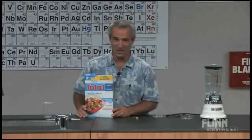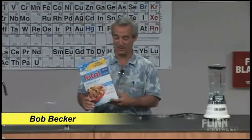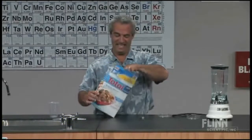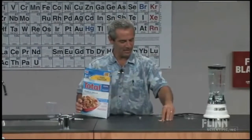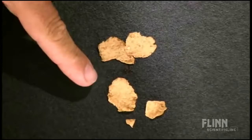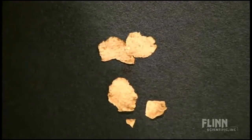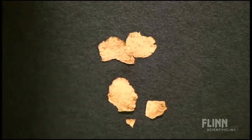I'm here today to talk to you about elements, compounds, and mixtures. You thought I was going to say total cereal, but it actually serves as a very good example of that. We reach in here and take out a couple of these wonderful flakes. The very fact that you can look at these and see different shades of brown tells us right away we know it's a mixture.